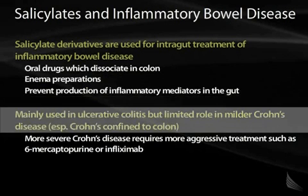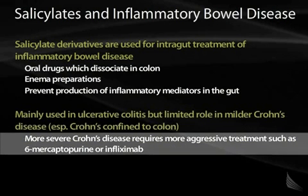The most commonly given salicylate in ulcerative colitis and Crohn's is sulfasalazine. Other medications that are used in ulcerative colitis and Crohn's disease would be 6-mercaptopurine and infliximab, medications that we'll talk about more in the immunopharmacology lectures.